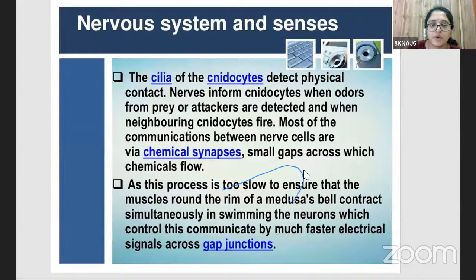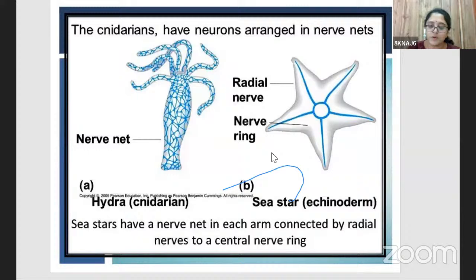So when it comes to the classification, classes Hydrozoa, Scyphozoa, and Anthozoa or Actinozoa are the three classes in phylum Cnidaria. Class Hydrozoa are mostly colonial marine cnidarians.